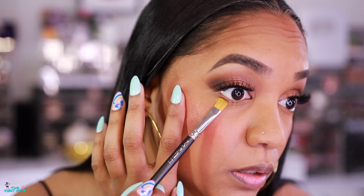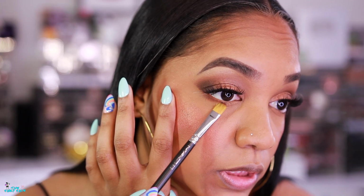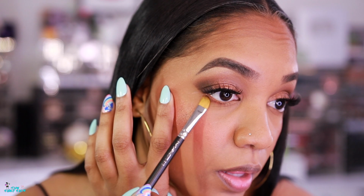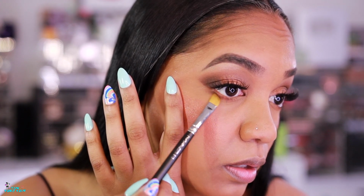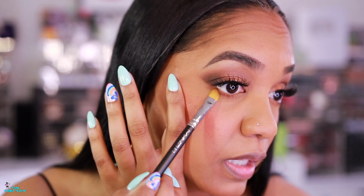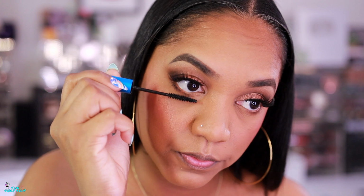And I'm just gonna run the first shade, which is Mother, on the lower lash line. This is the red brown shade, and then grab a little bit of Scandal on the very outer edge of the lash line. And that's it. I'm just gonna do lower lash mascara and that's the finished look.